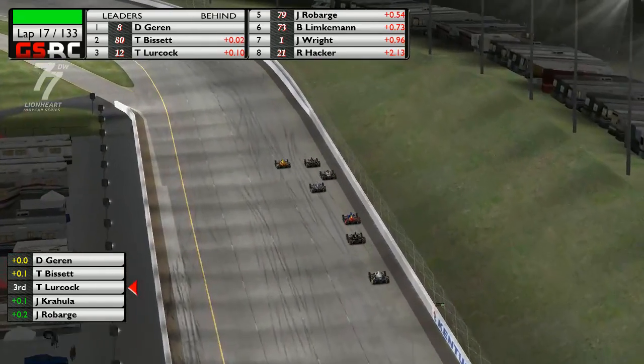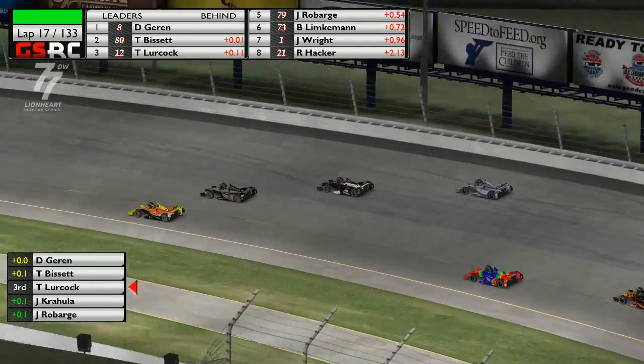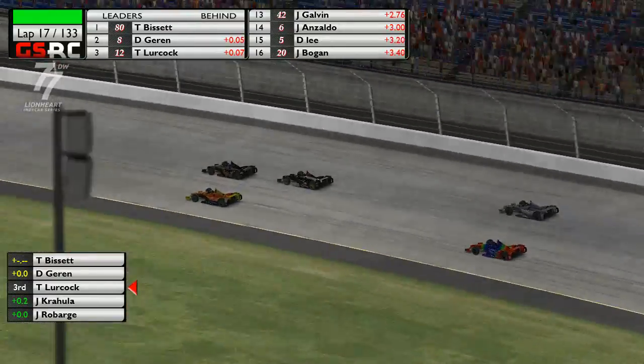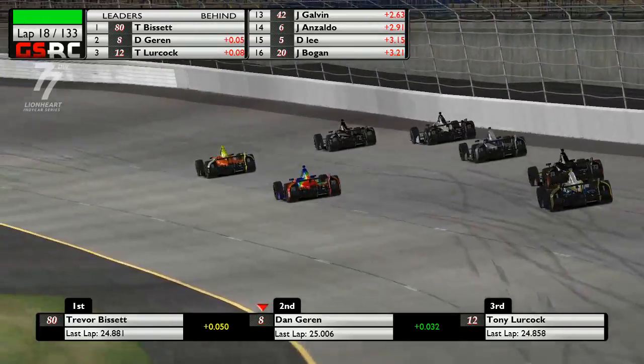So there you see him right there. Now he's going to move down, trying to look to the inside. Going to fall in line this time, going through 3 and 4, but still side by side is a battle for the lead between Guerin and Bissett. Bissett getting a nose up ahead. Is he going to lead this lap? Yes, he will. That will be a good move right there.